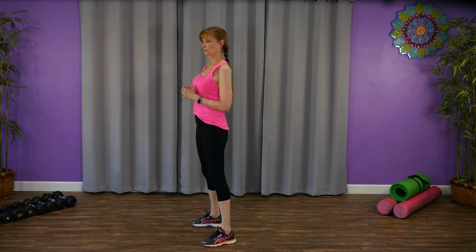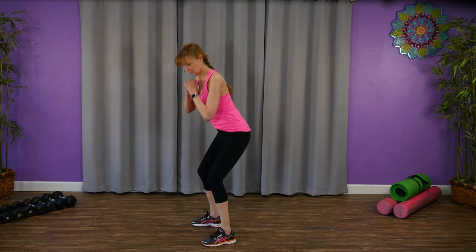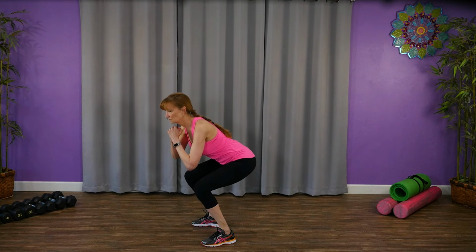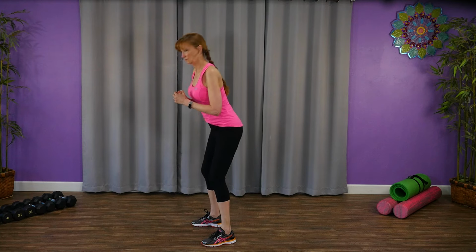Keep your chest lifted and your gaze forward as you squat. Ensure your knees stay in line with your toes and do not collapse inward. Focus on maintaining proper alignment and control throughout the movement to engage the targeted muscles effectively.